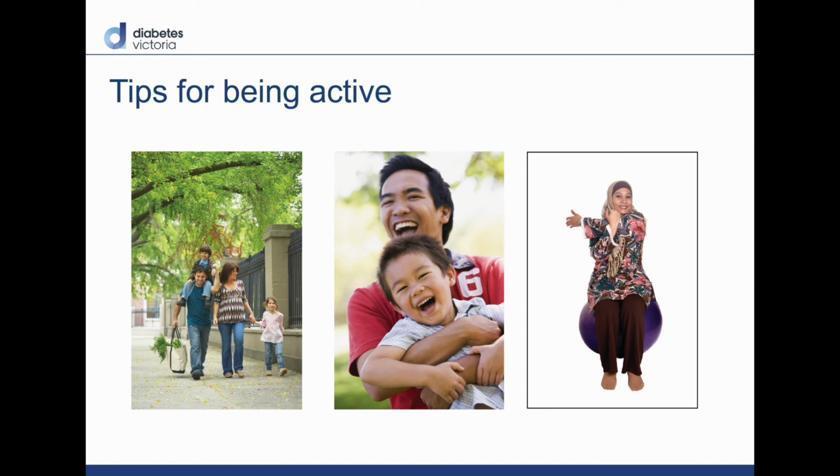To help you get the most out of your exercise, we recommend you break the activity up throughout the day, be active in different ways, talk to your doctor about what exercises you can do, exercise with a friend, and have fun.